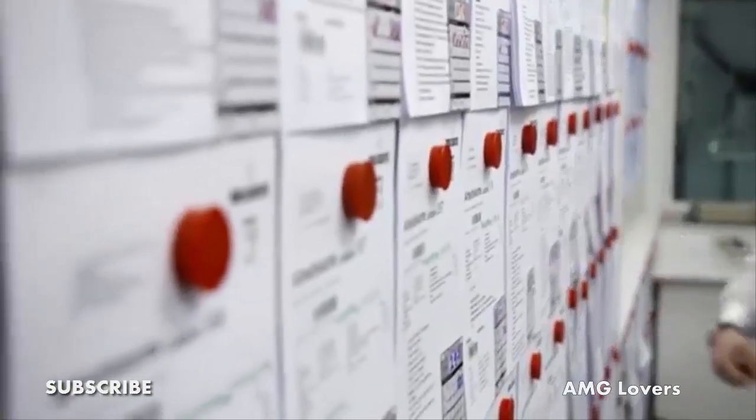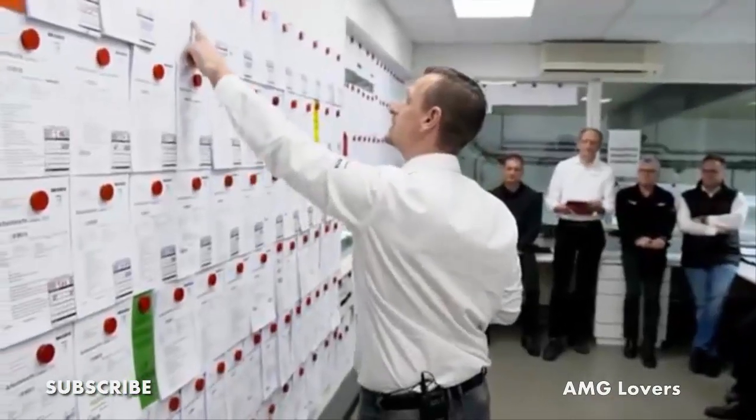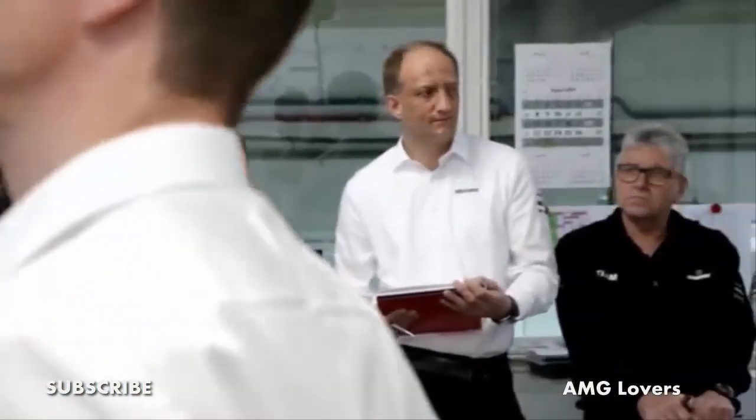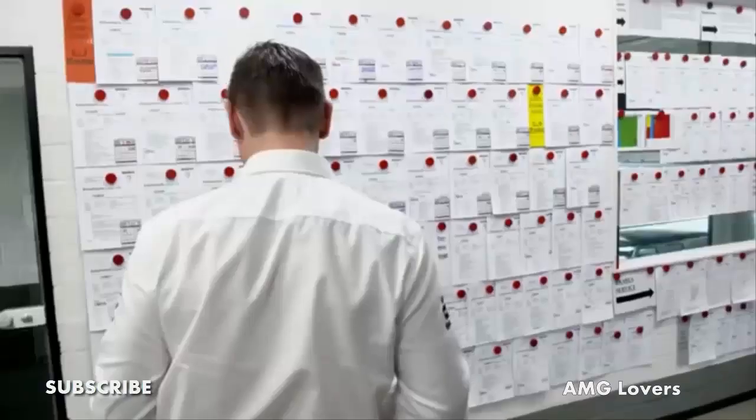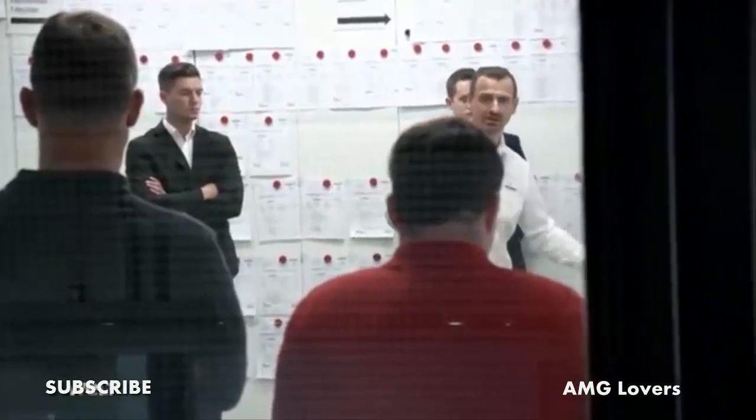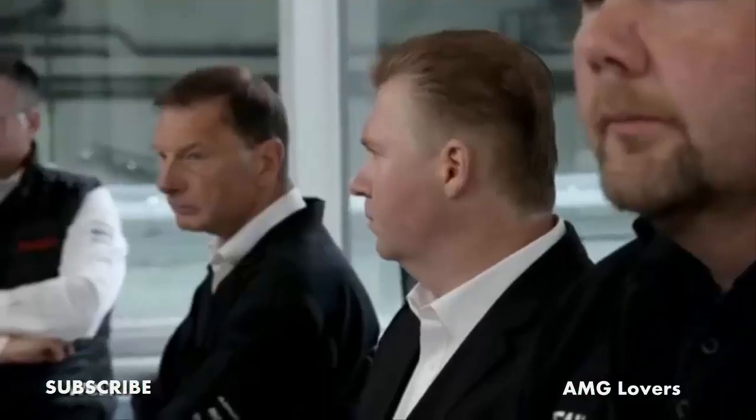Briefing in the Car Tuners Control Center. Team leaders and workshop managers meet here every morning. They discuss the production status of the orders. Around 150 wish lists are pinned to the wall. Car owners from all over the world place orders here to give their vehicles a special personality.